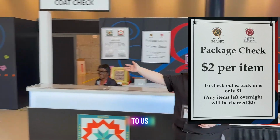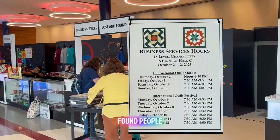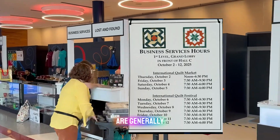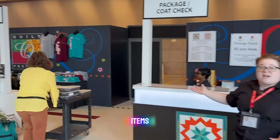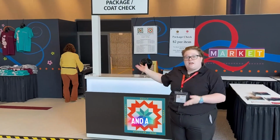Right next to us over here is our Lost and Found and Business Services desk. Lost and Found people attending the quilts convention are generally very good about turning in lost items. So if you lose something, come up to us, give us a name, a number, and a good description of your item.